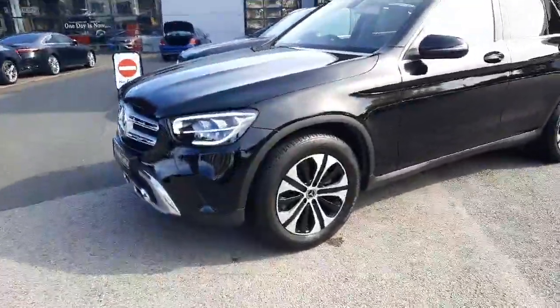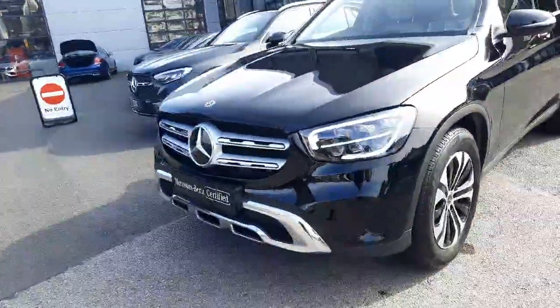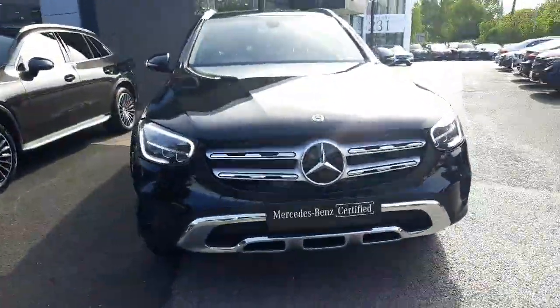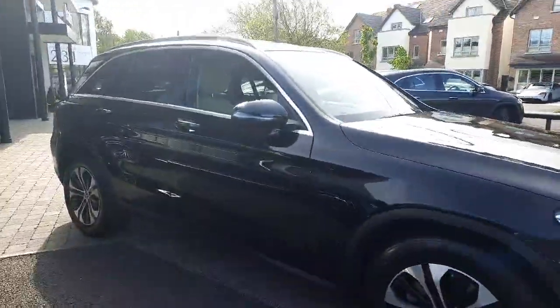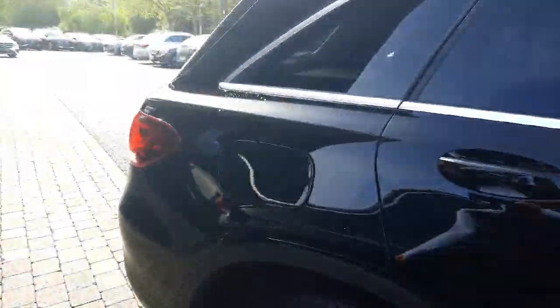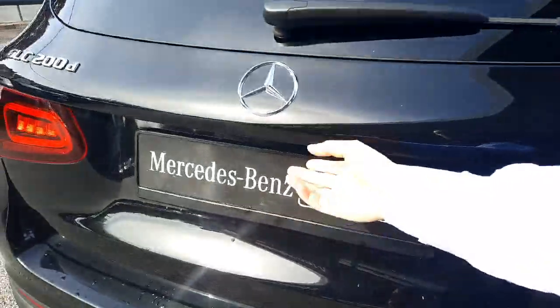Folks, this car is finished with alloy wheels, black exterior paint, comes with LED headlights, also comes with 12 months Mercedes-Benz certified warranty. Folks, this car has a 2-litre diesel engine with a 9-speed gearbox. This car has tinted rear glass. All trade-ins are welcome. We also offer finance packages.